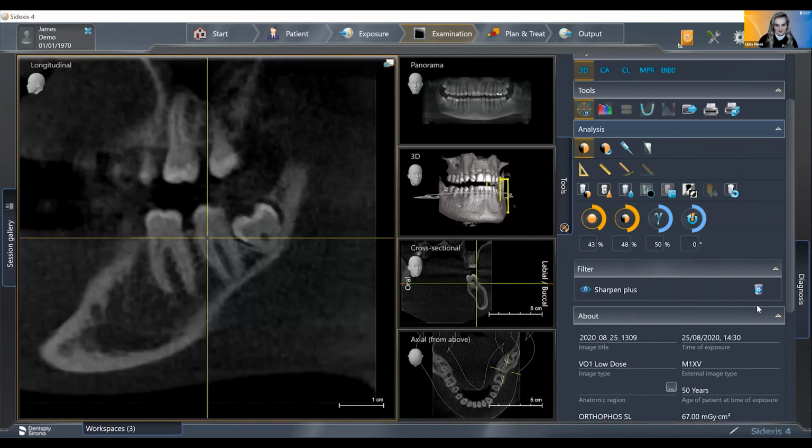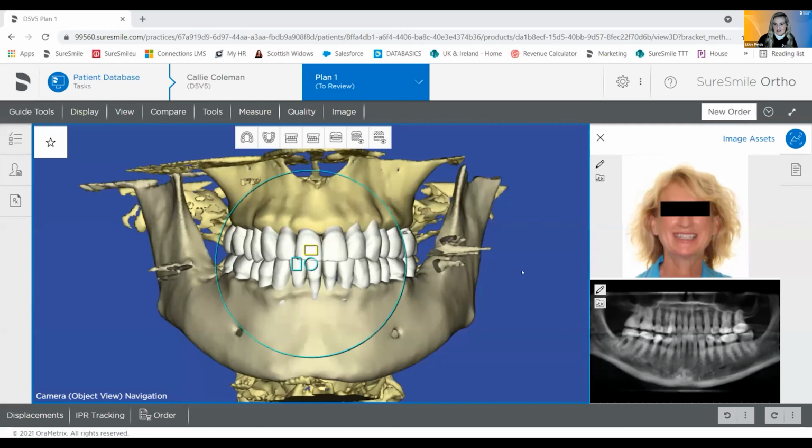So I'm just going to give you guys a quick idea of what the SureSmile software looks like. It was very well demonstrated by James earlier, but just to remind you guys that the SureSmile software is a cloud-based software, so doesn't need installing anywhere. You can simply log into it from any laptop, computer or device. We can also add multiple users to the same account, so we can have different dentists working at the same practice, working through the same SureSmile software, and we can also add different sites as well, if you do have different practices. So this is the proposal that's been sent back from the SureSmile lab.